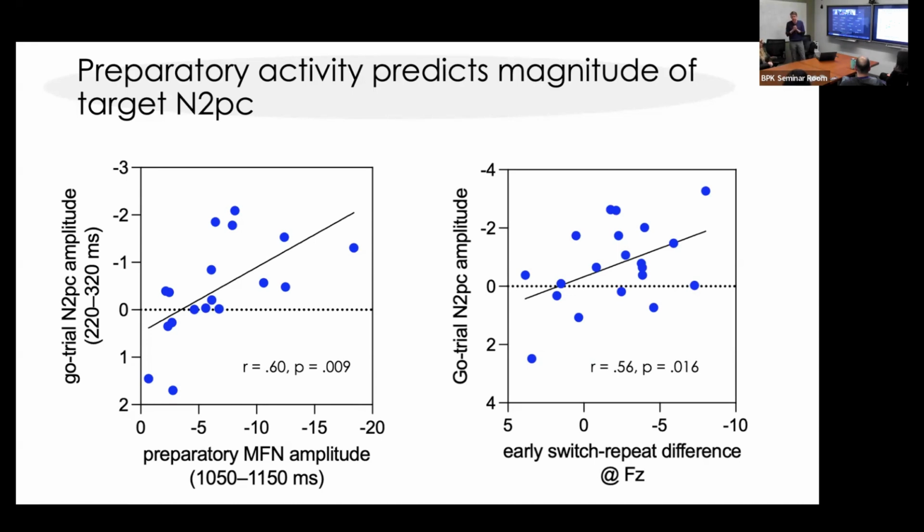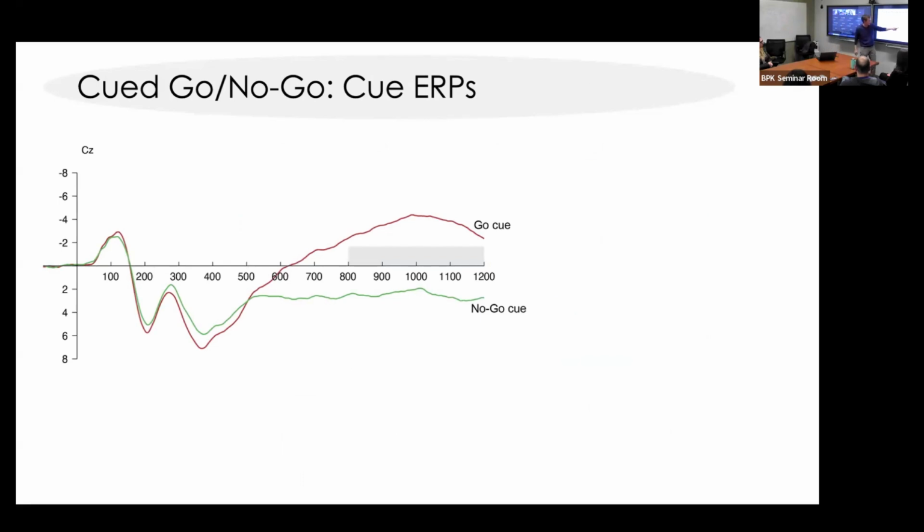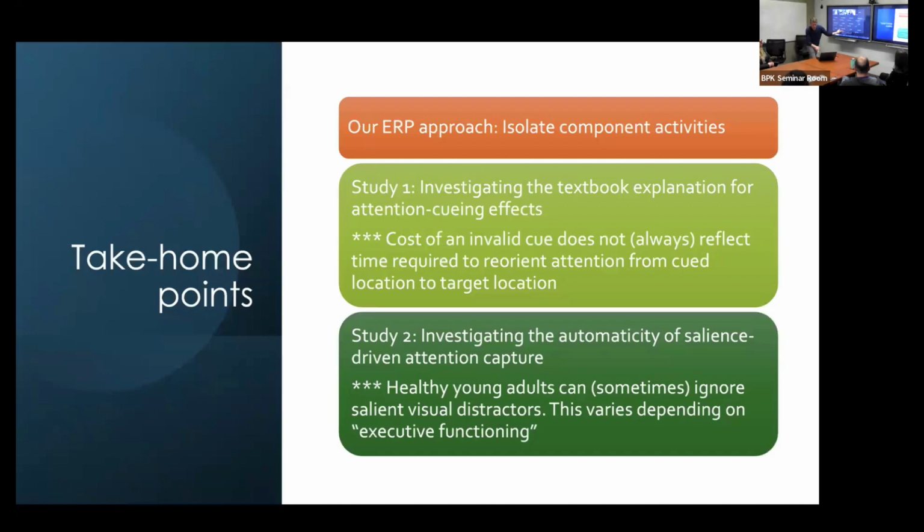And finally, I don't have a slide, but the no-go positivity that I showed here, this activity on a no-go trial, which we think maybe, this is new, we got this yesterday, and we're still collecting data. We think this might be some sort of inhibitory control. People are saying, no, let's not respond, let's stop. That preparatory activity on a no-go trial also correlates most strongly with the target N2PC on go trials. So people who are good at inhibiting on a no-go trial are also the best at finding the target on go trials. That's a simple story. I will end there. There's a summary.